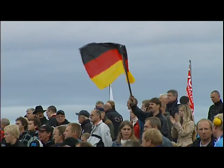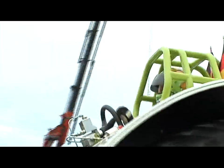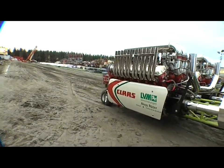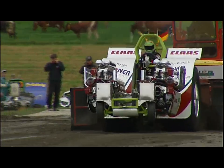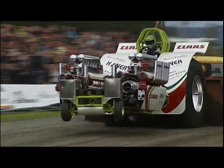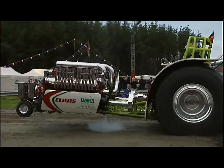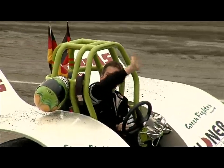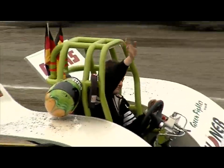Tobias Horskamp, who steered Green Monster to a full pull, is also driving Green Fighter. It's a different configuration from the Monster, but still 2 Allisons providing the power. This is going to be close. But yes, full pull to Green Fighter, so it's looking good for Tobias. And it's kept the German fans happy.